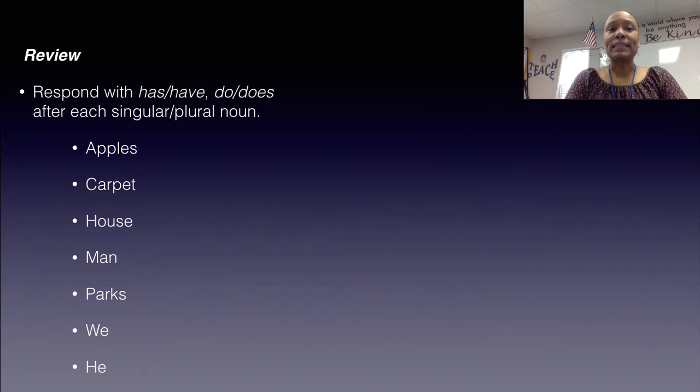What about carpet? Would you say carpet has or carpet have? Carpet has. Very good. You know that those singular verbs end with an S, so that's a huge clue. Let's move on to house. Is that singular or plural? It is singular. So house has or house have? Think before you speak. Yes, house has. Very good.